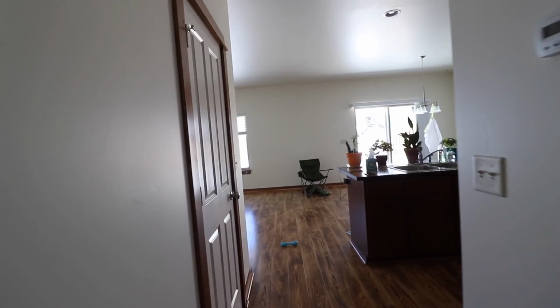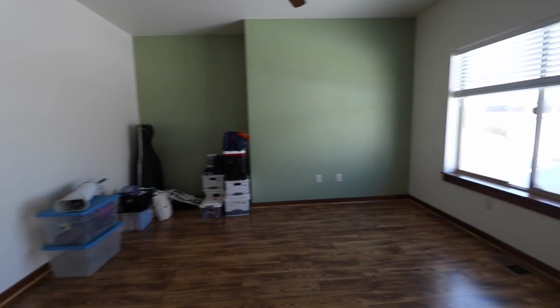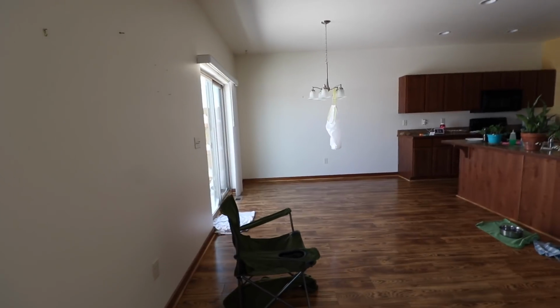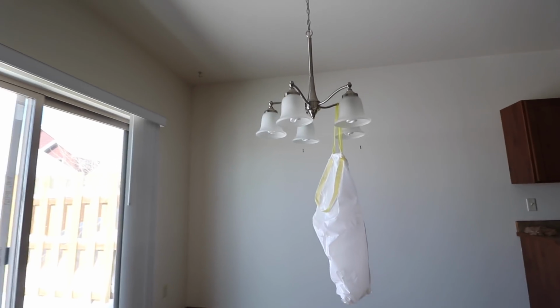Moving on to the main room here. Usually there's a couch and a TV and some other stuff. We just have one camp chair though. We got one camp chair right there for me to sit on, and you'll notice I put a trash bag. This is a trash bag right here. So why would I put a trash bag up there?